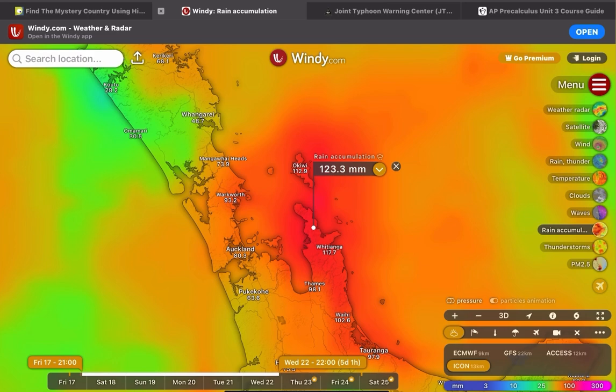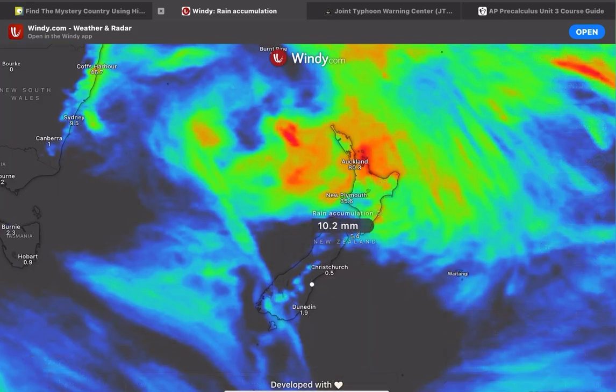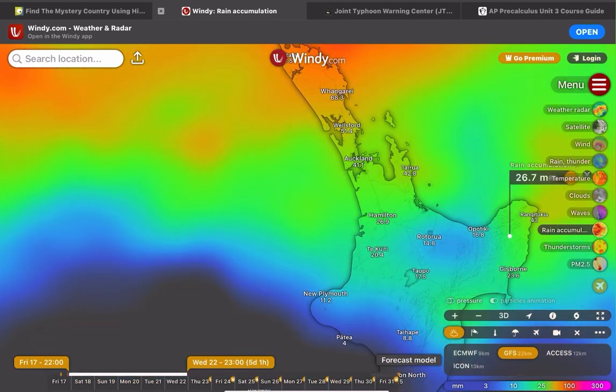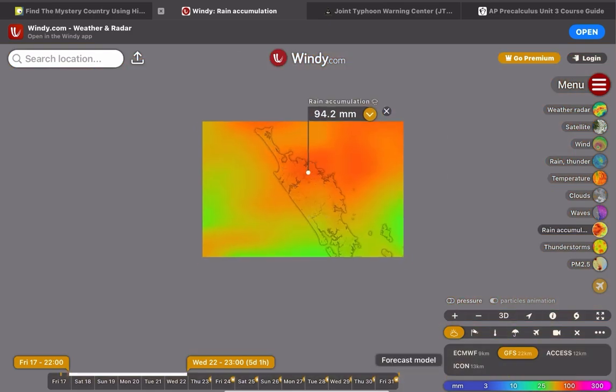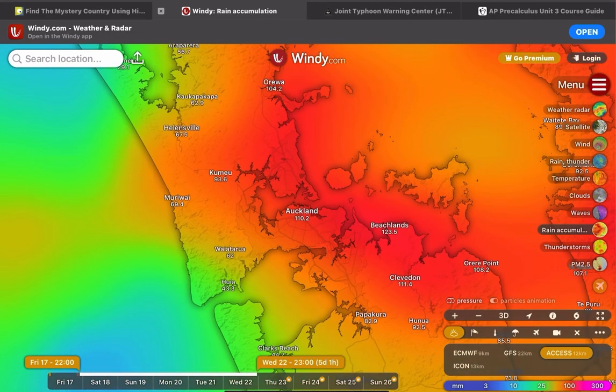amount of time. Be careful with flooding, and it shows more in those areas, and some showers in the south, a thunderstorm or two. And now the GFS shows much less, like some 41 millimeters, some 42, some 68. The GFS shows more further north, some 94 millimeters, some 88. So be aware. And the ACCESS had like 110 millimeters in Auckland. This would potentially cause some more dangerous flooding and more impacts there.